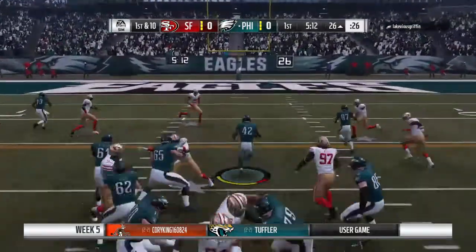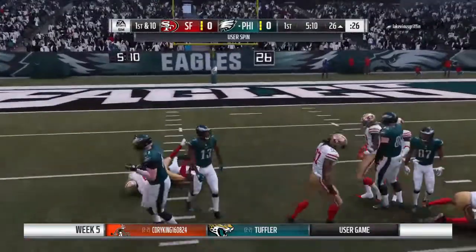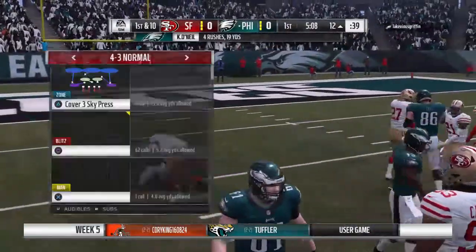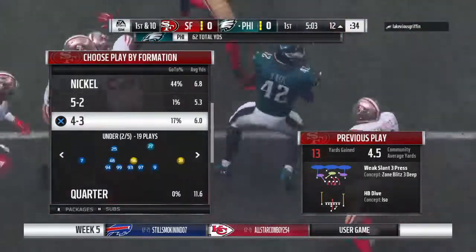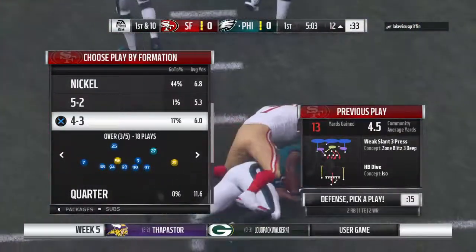And they'll go with a ground attack here. And down inside the 15, shy of the 10. Another nice gain, 13 yards that time, and another first down. Quite the opening drive march they're on right now.